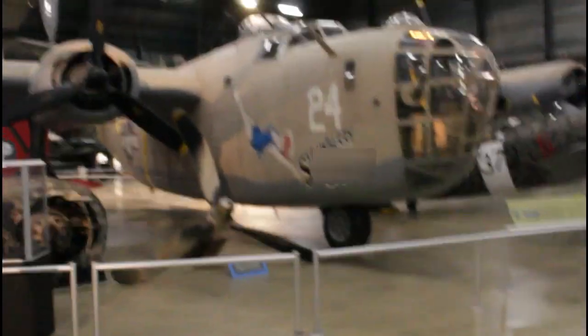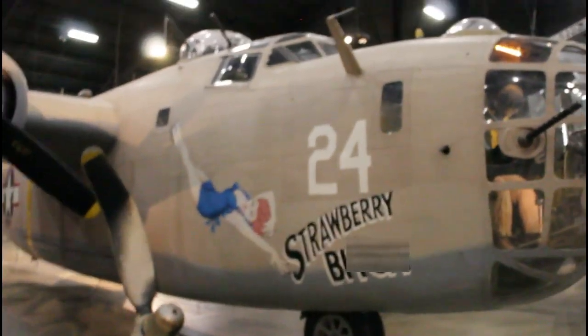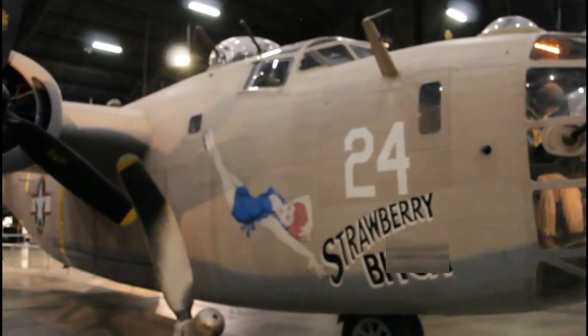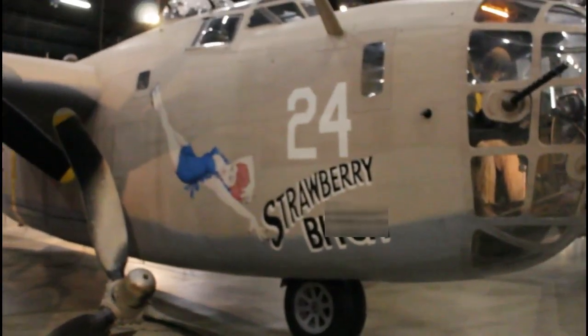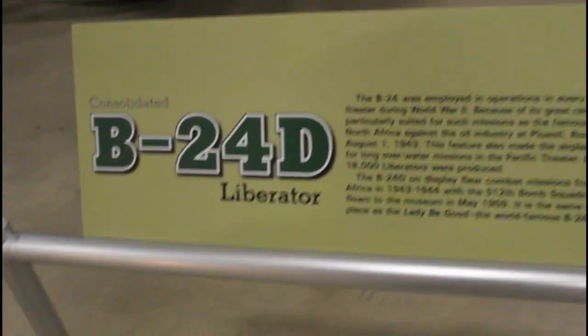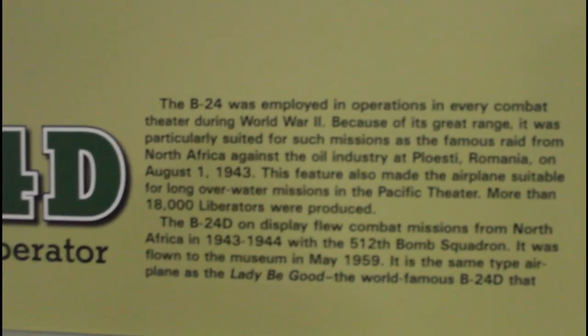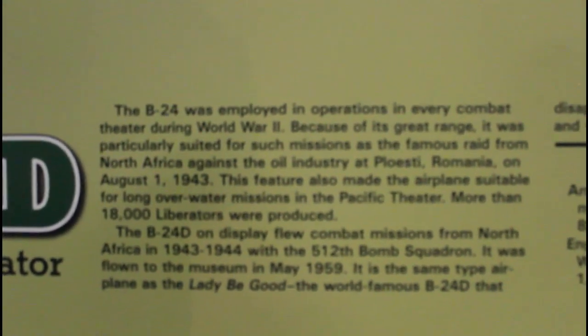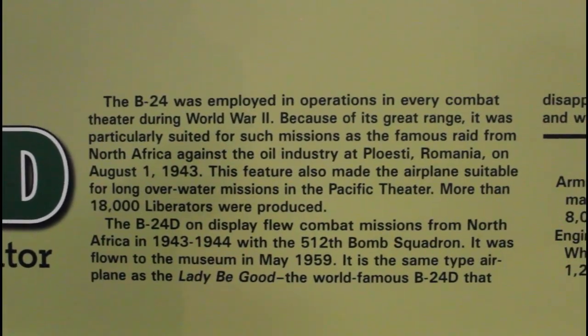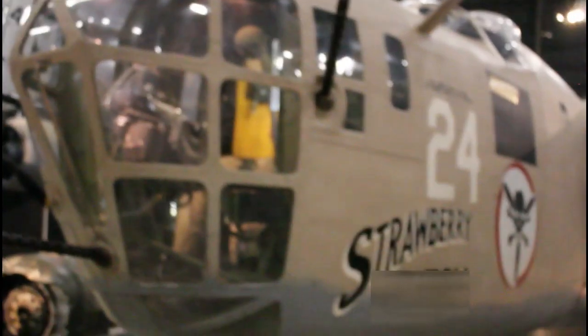Alright guys, we're here at one of our favorite airplanes here in the museum, the B-24D, the Strawberry B word. Not gonna say the actual word, because if we do, we might get demonetized, but a very iconic plane here at the museum. Very famous bomber. You see right here, the Liberator. If you can read that, you want to. There we go. I gotta say, probably one of my favorite of the planes here. And totally not because of the name.